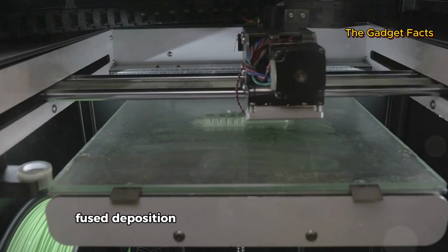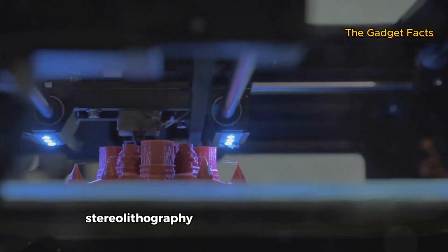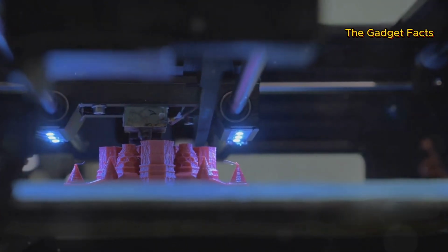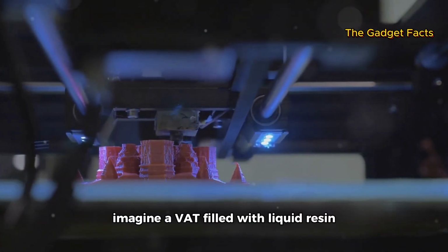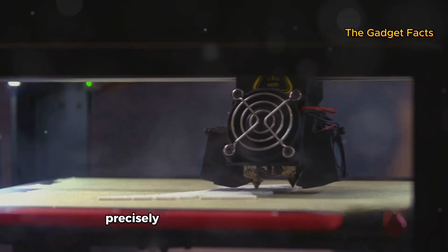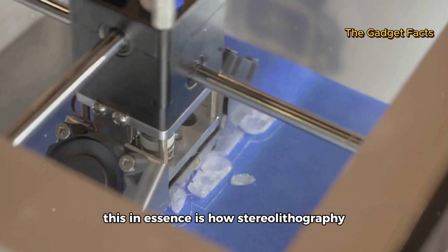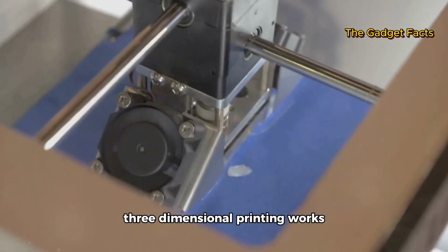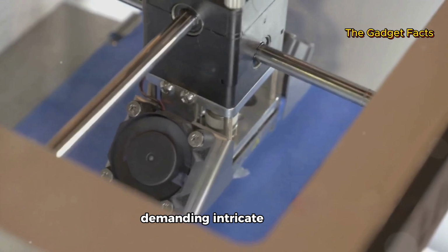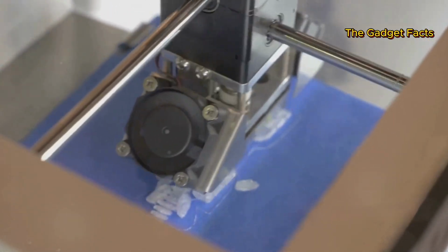While fused deposition modeling excels in accessibility and versatility, stereolithography reigns supreme in precision and surface finish. Imagine a vat filled with liquid resin, sensitive to ultraviolet light, and a laser beam precisely tracing patterns on its surface. This, in essence, is how stereolithography 3-dimensional printing works. It's the go-to technology for applications demanding intricate details and smooth, high-resolution surfaces.